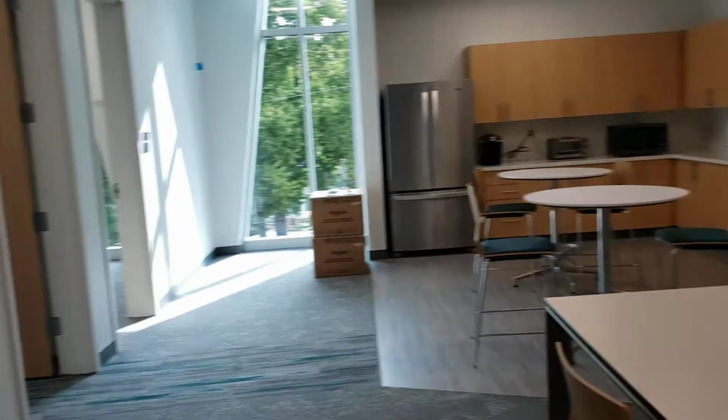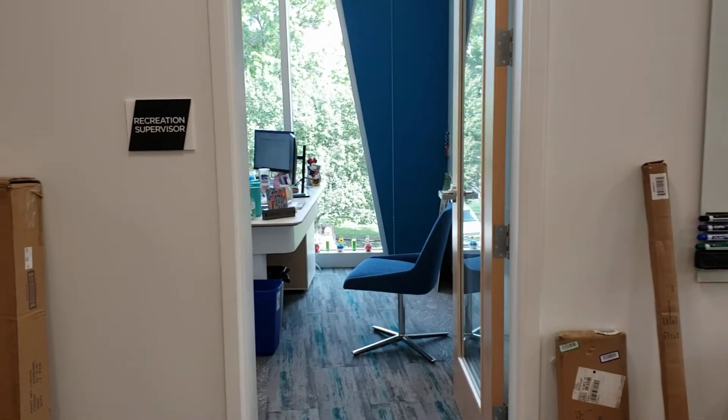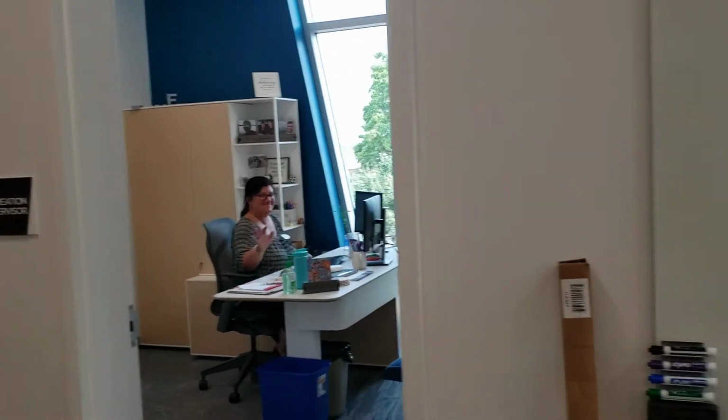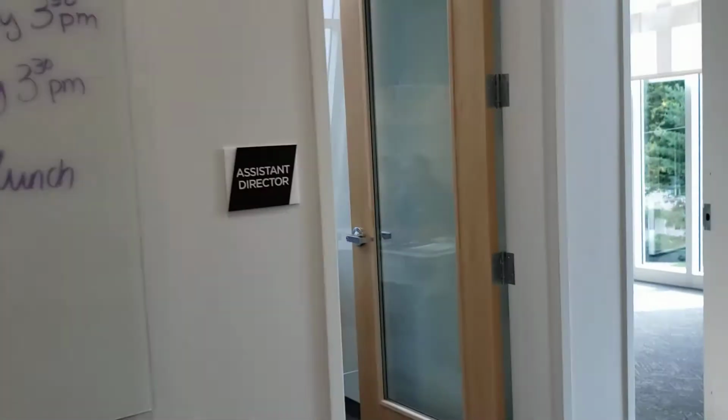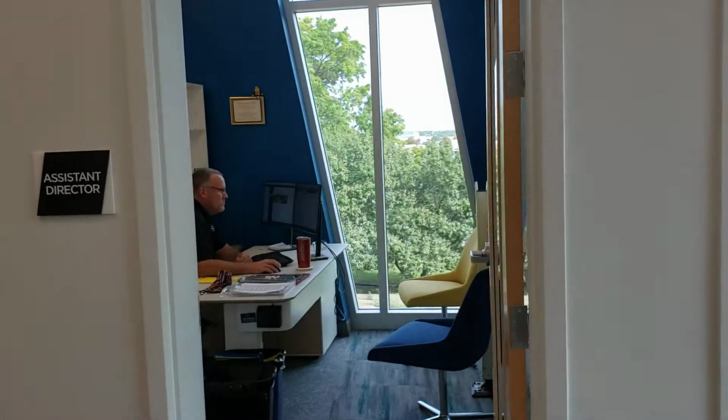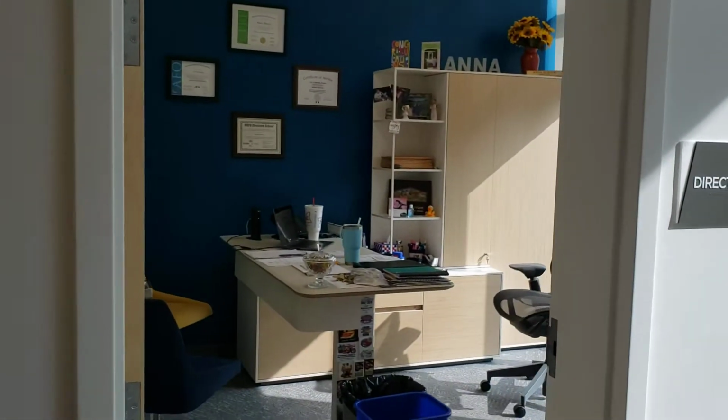Off of this, we have our three private offices for supervisors. So we have our recreation supervisor, Renee Nagel. That is her office. And then we have our assistant director, Dave Smothers, and his office right there. There's Dave. And then we have my office here on the corner.